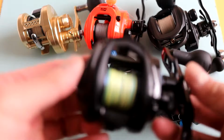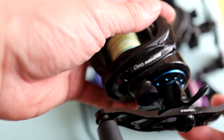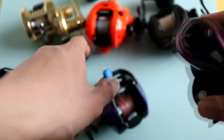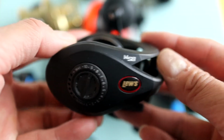I wanted to share on this video one of my obsessions, I guess: having a rod and reel that is somewhat stylish, just customizing it in a way that it isn't just functional, but in a way that it's a little bit stylish.